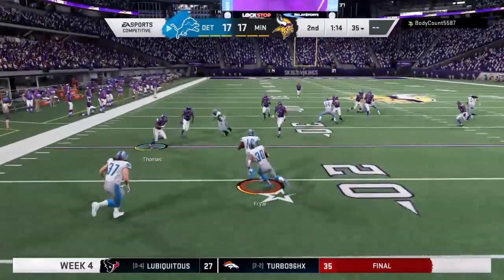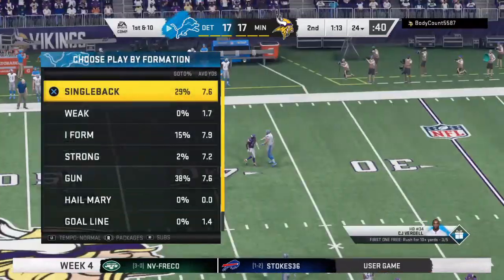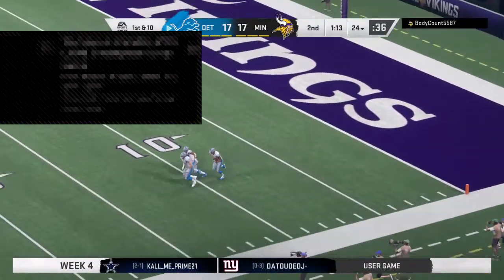This will be fielded at the 8. And a pretty good return here. He'll be stopped just shy of the 25 at the 24-yard line. At their own 24-yard line.